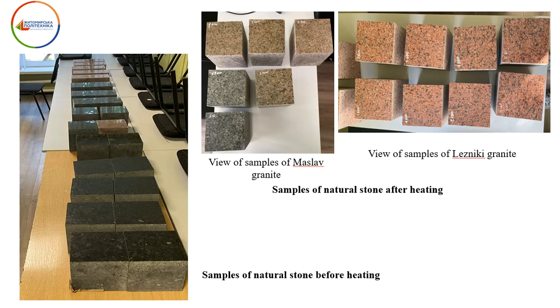To establish the main dependencies characterizing the change in the intensity of the polished surface of acid and the main differences of natural stone samples depending on the intensity of their heating, 20 samples from 4 natural stone deposits, 5 samples from each deposit, were selected. Samples were taken from acidic variations of natural stone from Lesnikov and Maslov granite deposits and from basic variations, Katerynovsko-Labradorite deposit and Rashinsko-Gabro deposit. The dimensions of the samples were 15 x 15 cm.